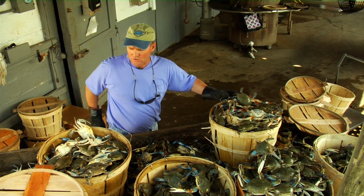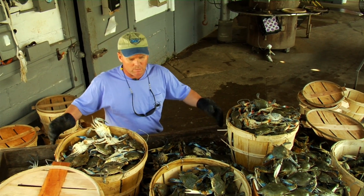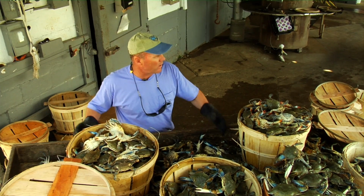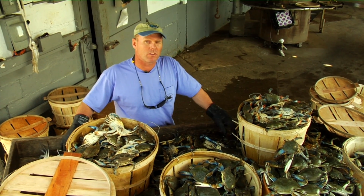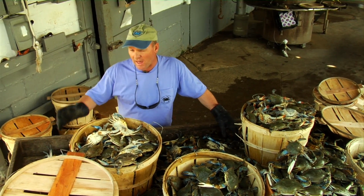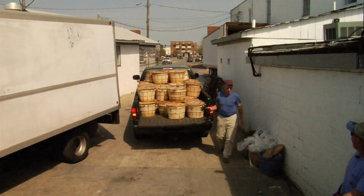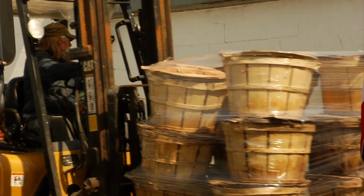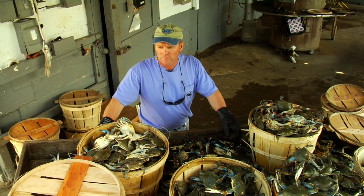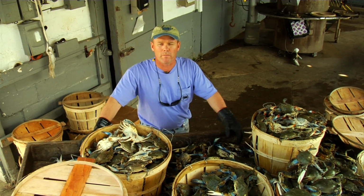800 to 1,000 bushels a day come across this dock daily. Most of the crabs that we bring in here to this location are not intended for basket trade, being that we are one of the nation's largest crab meat processors. We buy a tremendous volume of crabs daily live from the watermen here. They bring them up by boats, they pull up here in pickup trucks. We also buy from crab dealers that are located up and down the East Coast, North Carolina, Maryland included, that bring several hundred bushels at a time on their trucks, in addition to what we buy here locally.